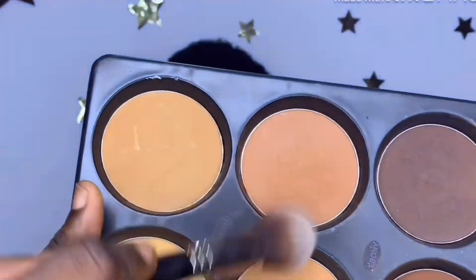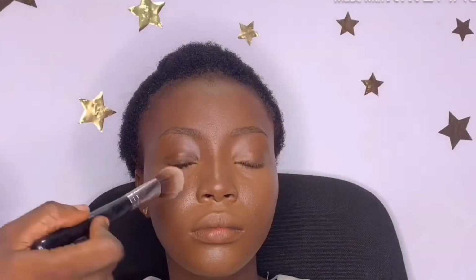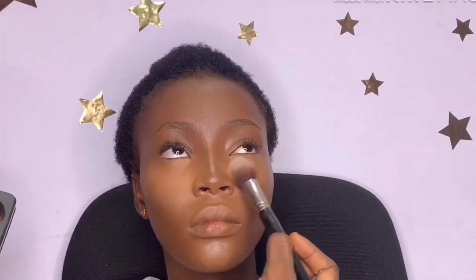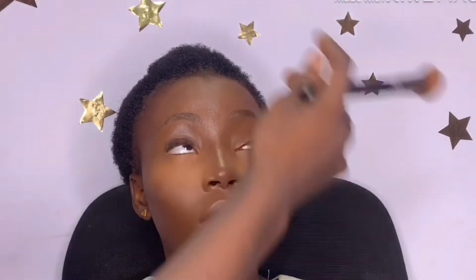Then I'm just going to spray the face to give it that skin effect. I feel like this is what makes your makeup look like skin when you lock almost every process in with your setting spray. Then I'm going to set the highlighted areas with a powder shade that is about 2 shades lighter than our actual skin tone.